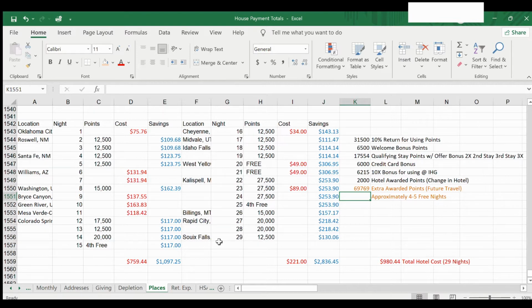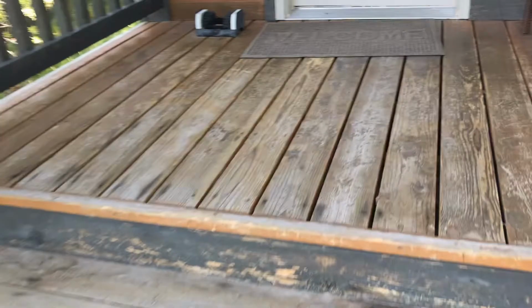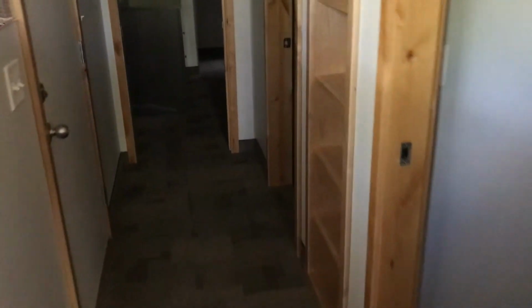One of the really cool things that happened with the West Yellowstone stay is that we also ended up getting upgraded. The hotel was overbooked, and because they were overbooked, they had to book us into a comparable location. They had a sister hotel, and they actually had cabins. So instead of a hotel room, we ended up with a 2-bedroom cabin, so full kitchen, definitely got double the space, our own entrance.